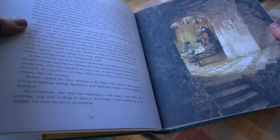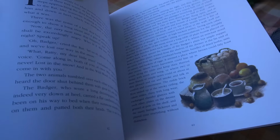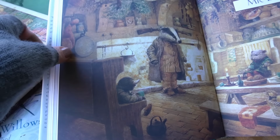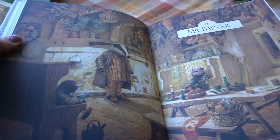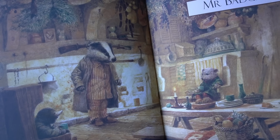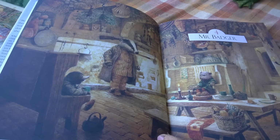Notice the moodiness of each one of these illustrations. One of my favorite scenes, this is in Badger's house. Look at this great, great house that he's got. What fun it would be to illustrate this. Of course, there have been so many that have already done it. I don't think I could ever do it justice. I'll just illustrate my own books.